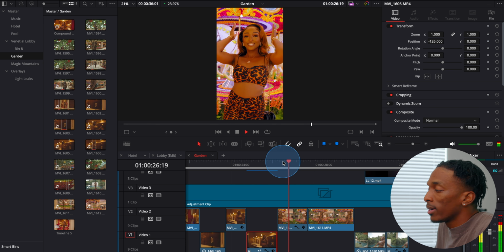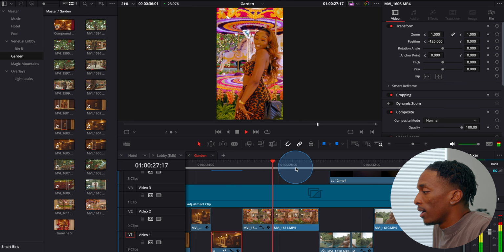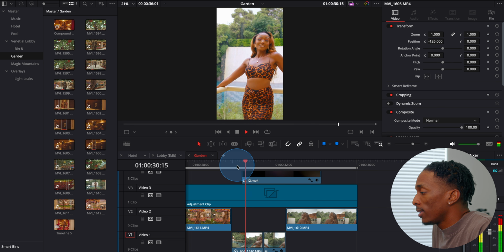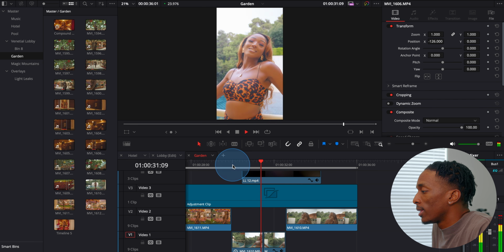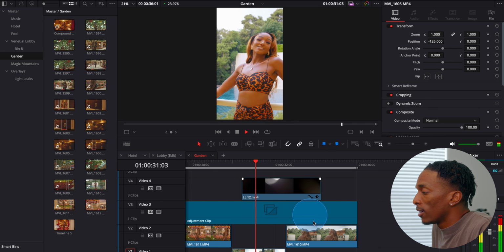And scrubbing through here, a lot of these clips are just slow motion shots, beauty shots that look good. Getting back here towards the end, again, this is another normal speed clip that goes into slow motion. And another light leak right there.